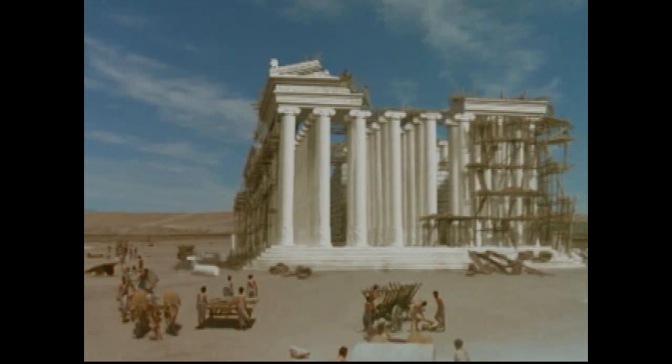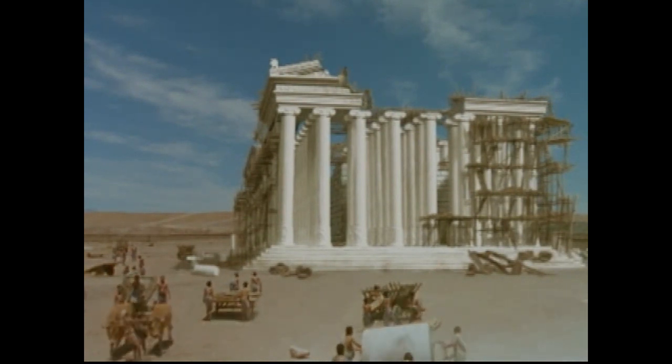But the Temple of Artemis had a second life. Within decades, it was rebuilt, becoming one of the 7 wonders of the ancient world.